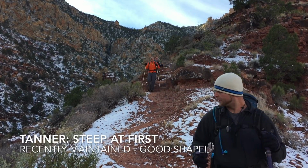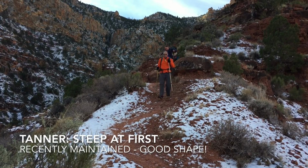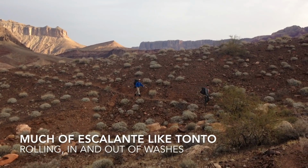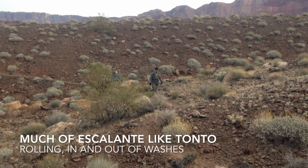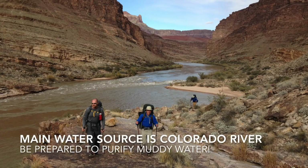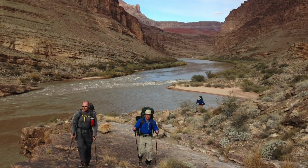The Tanner is a little steep at first as you're descending from the rim, but it's been recently maintained and is in excellent shape. Much of the Escalante route is like the Tonto, rolling and in and out of washes. The main water source is the Colorado River. Be prepared to purify the muddy water.